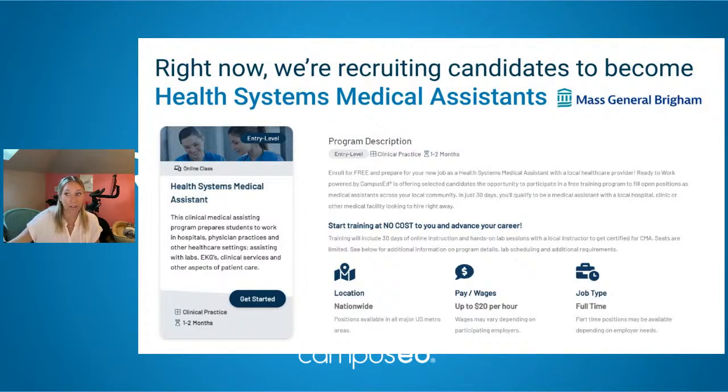I would encourage you, if you haven't signed up today or you're thinking about signing up, definitely sign up, get started, and see what you think. There's really no risk to starting the program.